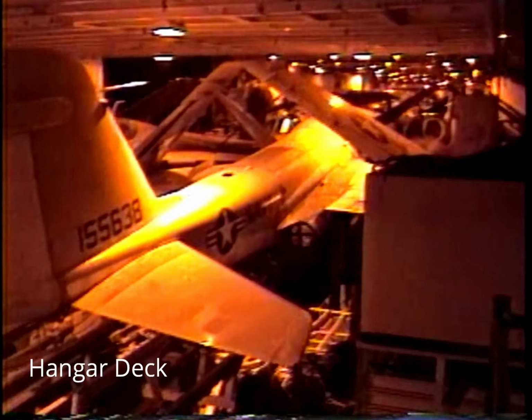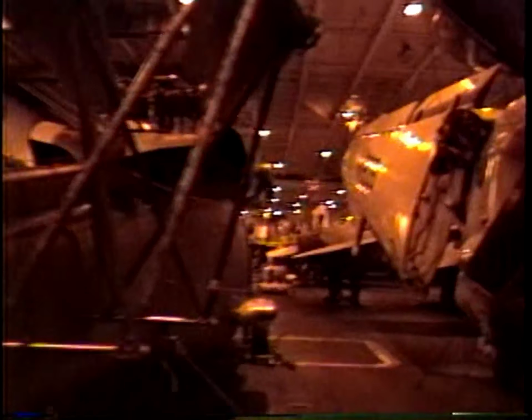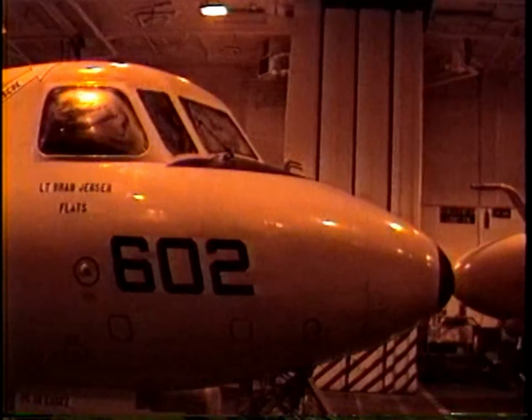Basically, this is the hangar bay. Amazing when you get all these aircraft in here. This is an E2 Hawkeye. It's like the AWACS. You'll see the big radar dome up top. These guys have a real good picture of what's going on hundreds of miles around when they're flying.